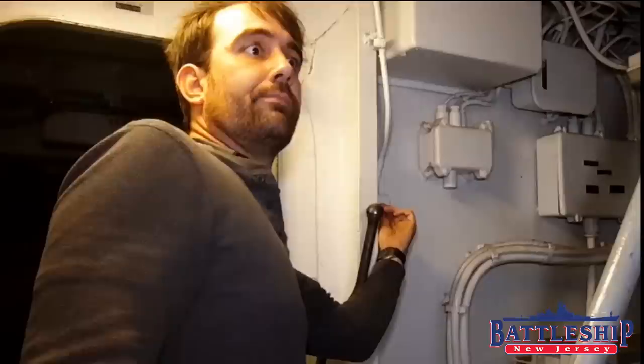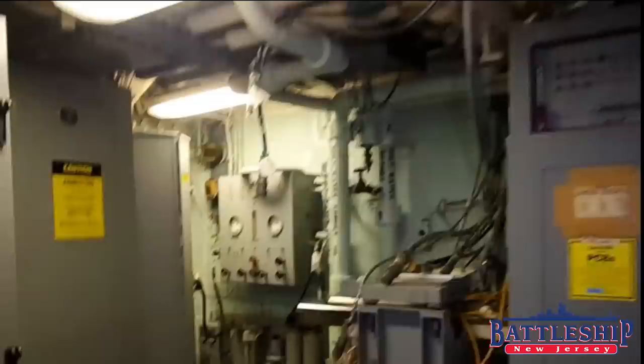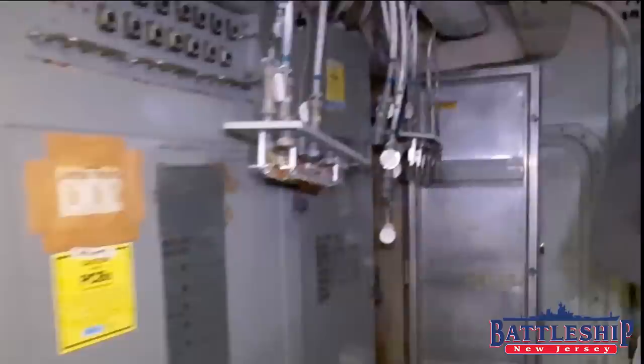So now we're up on the O5 level of the superstructure. And this space was converted into the control room for the SPS-49 air search radar. When the ship was decommissioned, the Navy came through and gutted all of the equipment in here so that it could no longer be used. You'll notice empty cabinets and cut up equipment all over the place.